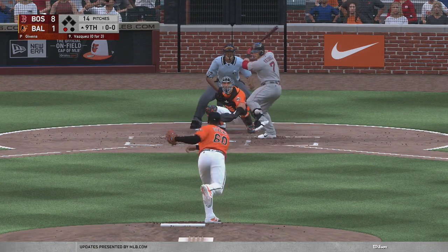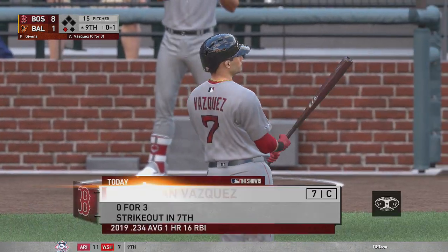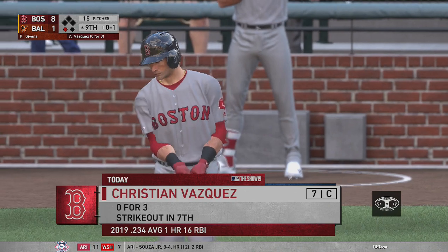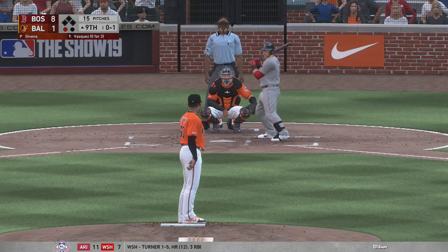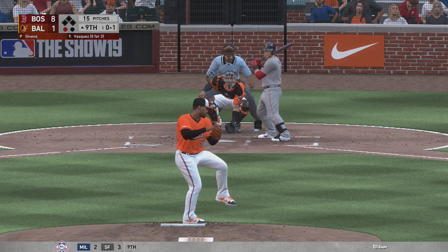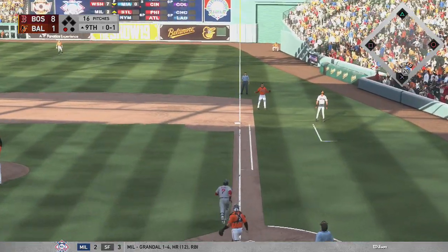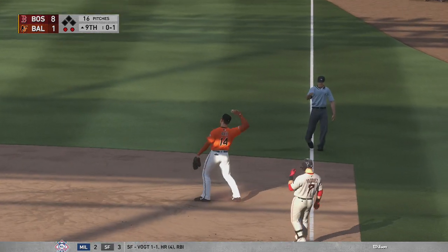Into the box now, Christian Vasquez, as he will take strike 1 on the fastball here. No balls and a strike. He could really use a knock here. 0 for 3 in the game so far. Now here's the pitch. Popped him up. Ruiz is there, makes the play, and there are 2 gone now.